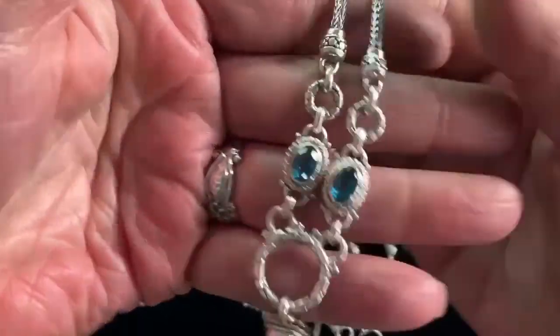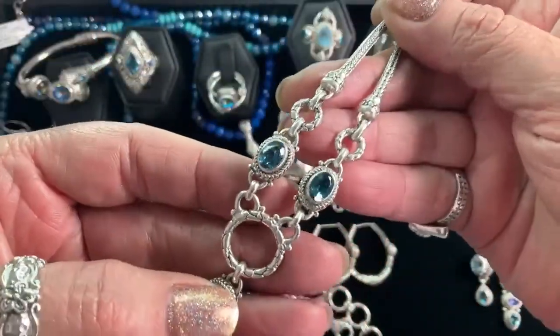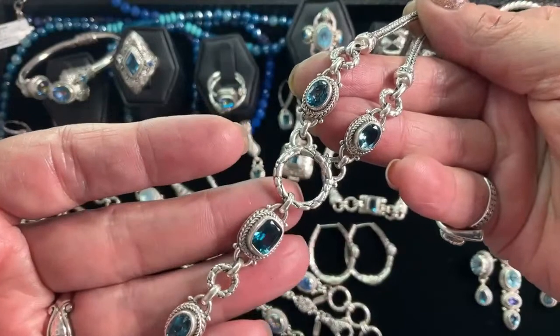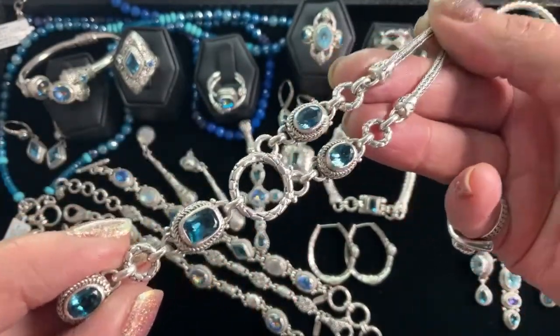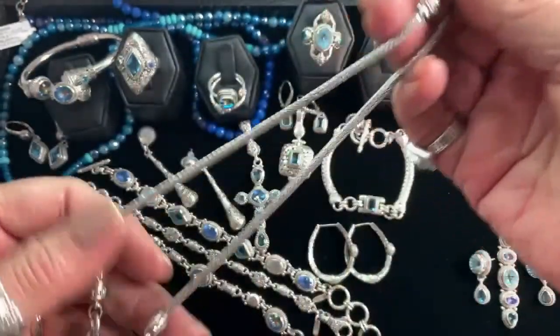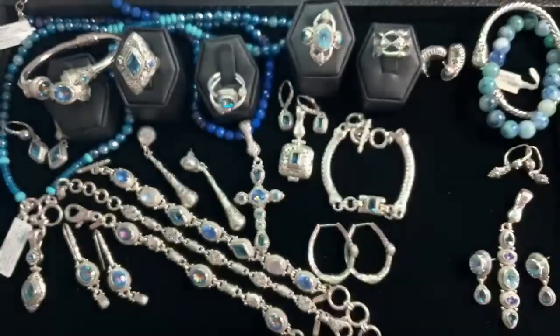We're almost a year out, so for the rest of the year it'll just be what we have. The tip-to-tip blue topaz bracelet is going to fit a 6.75 to a 7.75 wrist.